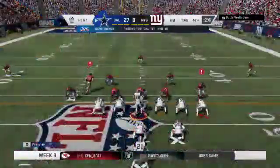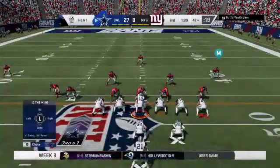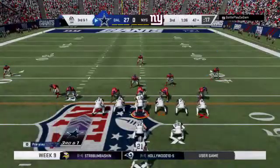Ready to break. Check Mike 54. Mike 54. Watch the curl. Watch the curl. Watch the curl. Tight dog. Tight dog. Tight dog. Check 4. Check 4.